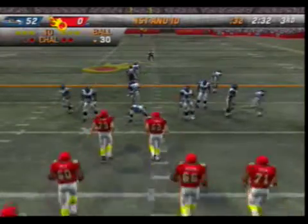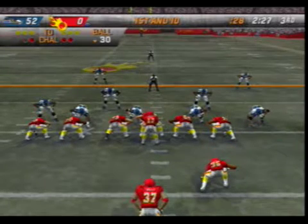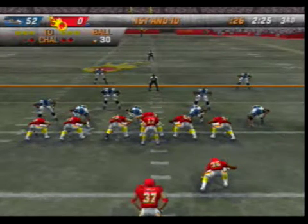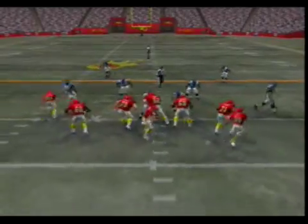First and 10. Ball on the 30-yard line. Hold the look. Hey, let's go D. Let's go, D. Seahawks come out in a 4-3. Defense, get ready. Let's do our thing.